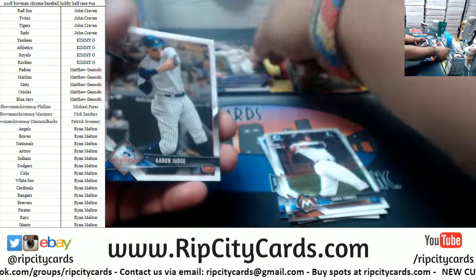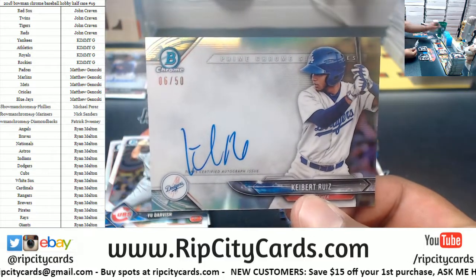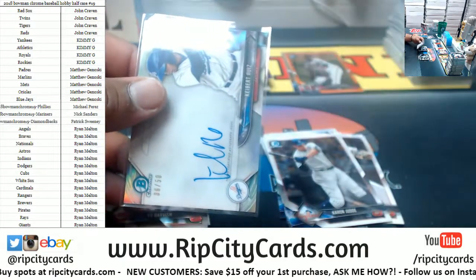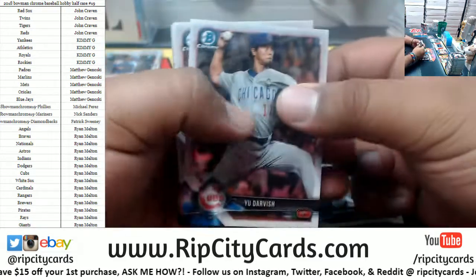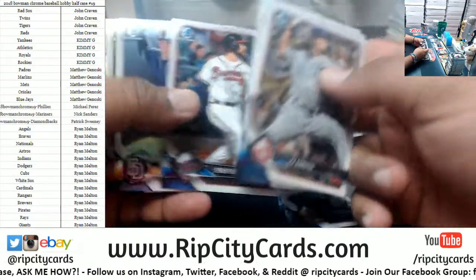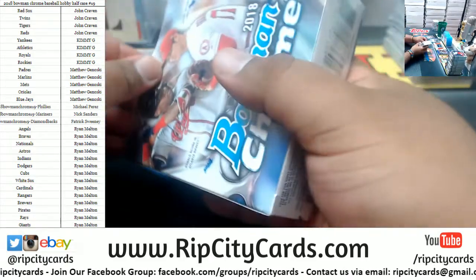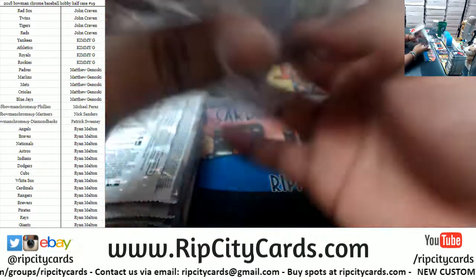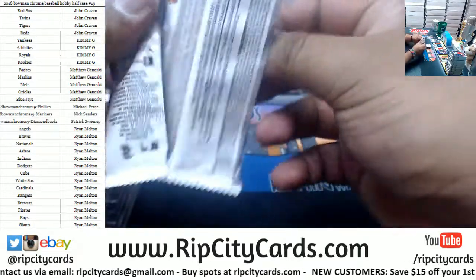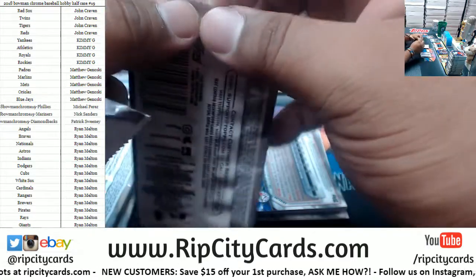Rafael Devers, purple for the Red Sox. That's the 250. Keibert Ruiz of the Dodgers, autograph, numbered 6 of 50. Dakota Hudson, 655 Cardinals. Not the veteran base cards, Kimmy.